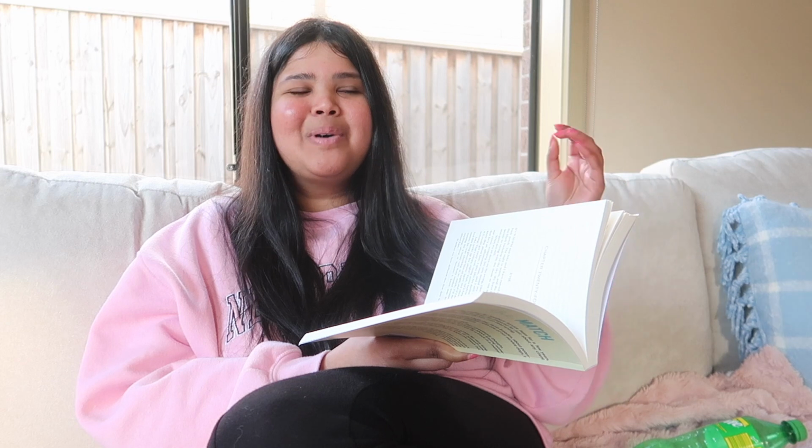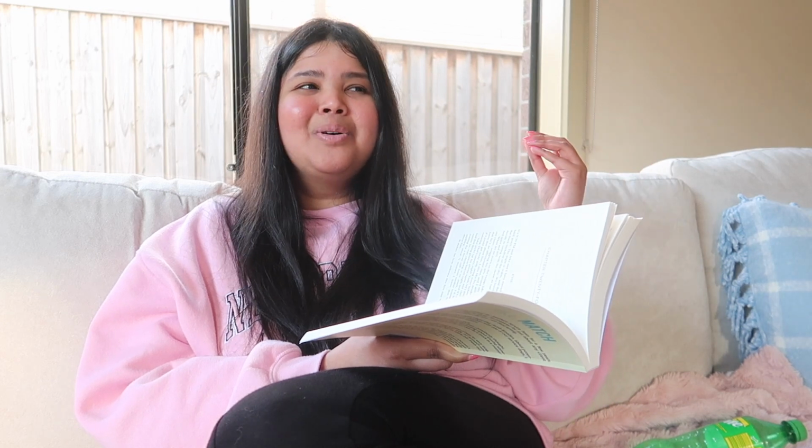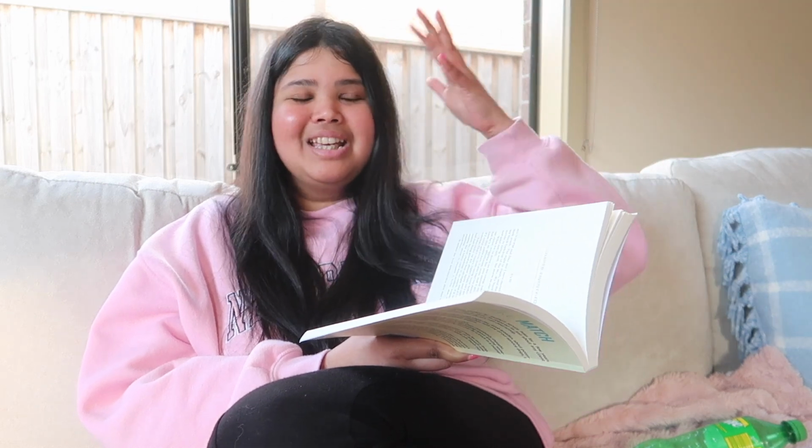He actually has a whole cupboard full of pads and tampons for whenever his sisters or his mum visits. Like he literally has a whole cupboard full of them prepared just in case, and I'm like, literally love that.